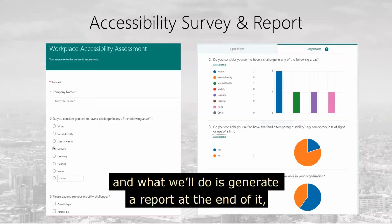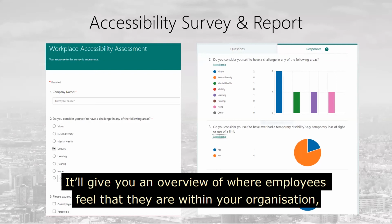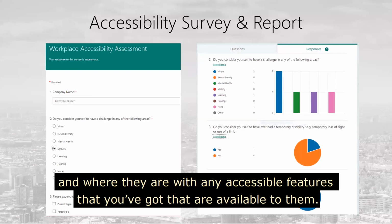Then we generate a report at the end of it, which is completely anonymous, which we can send through to whoever's designated from your side to review it. It will give you an overview of where employees feel they are in your organization and how aware they are of any accessibility features that you've got available to them.